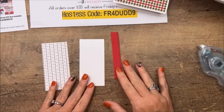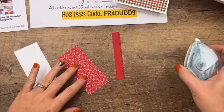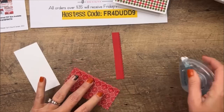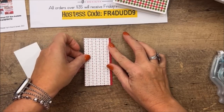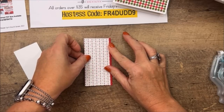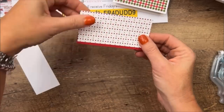All right, I have cut a real red stitched scallop border. This die is from the Penned Flower dies. And I'm going to adhere it behind a 2 by 4¼ piece of the Heartwarming Hugs Designer Series paper.